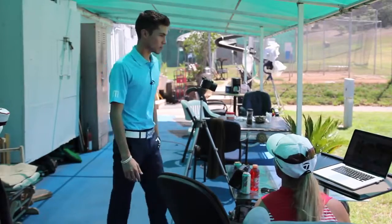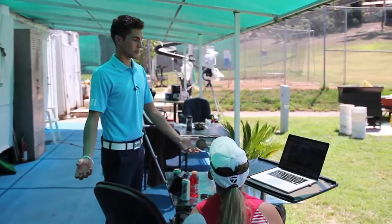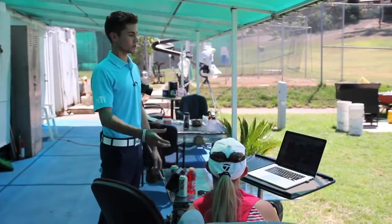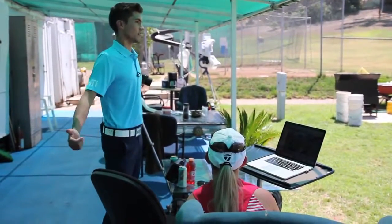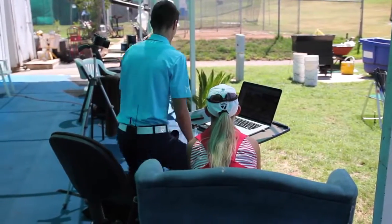So I think that would be a very good place to start, in terms of getting a little bit more space. Because that's the biggest thing: if we can create a little more space and get the club to go more left, then you can swing harder and you can hit straighter shots and then swing left. So let me get a drill set up for you.